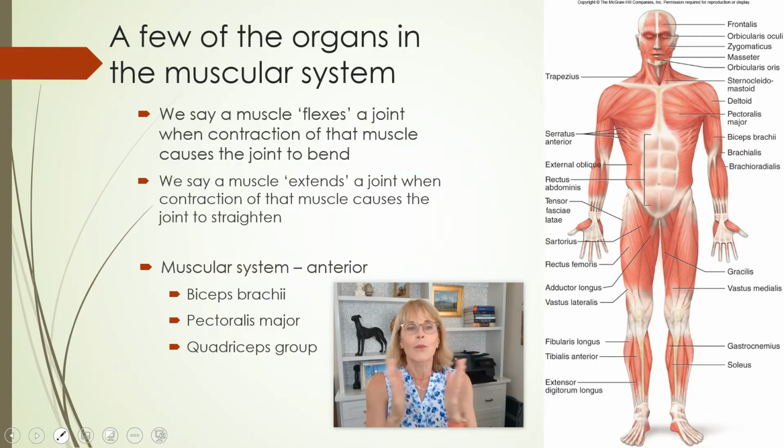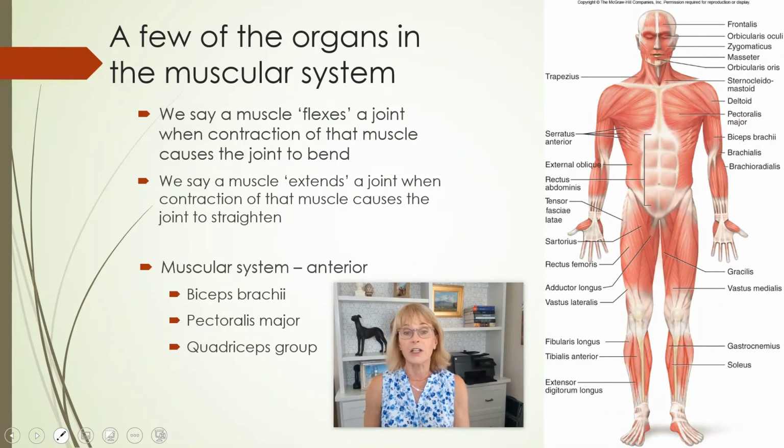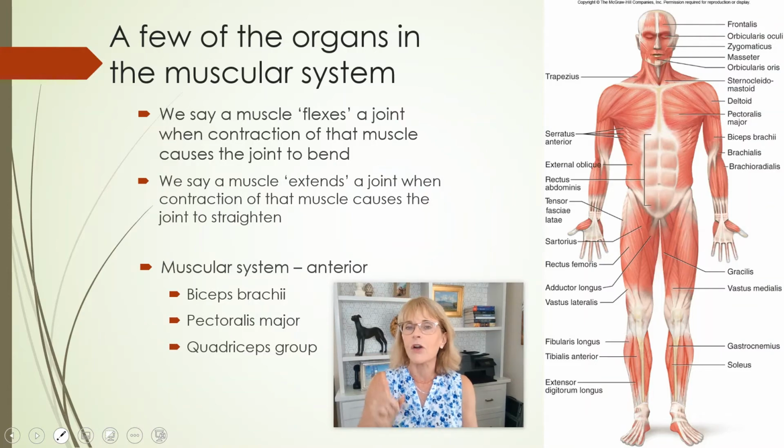Okay. Now, when a muscle extends a joint, straightens it out, we say that a muscle extends a joint when it straightens it out. So let's look at the quadriceps group, the front of your thigh. When the front of your thigh contracts, go ahead, contract the front of your thigh. What happens to your knee? Does it straighten out? If it straightens out, then is that called flexing or extending? So is it correct to say the quadriceps group flexes the knee or the quadriceps group extends the knee? I'm going to let you answer that now.